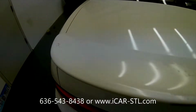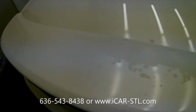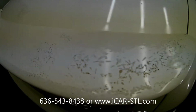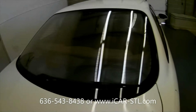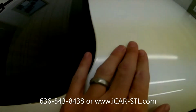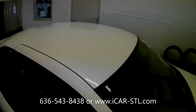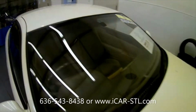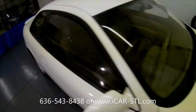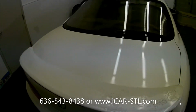The spoiler has seen better days. It's got marks and clear coat and divots all over it. And then the trunk has some clear coat flaking on it as well. Windshield and back window are in good shape. The roof has a spot here, but other than that, the car does shine. It is not bad for a 27, 28-year-old car.